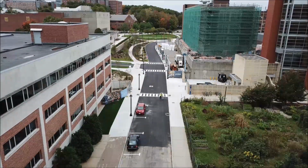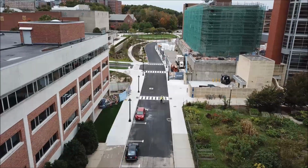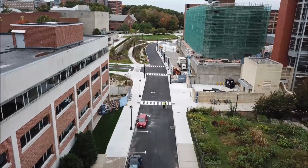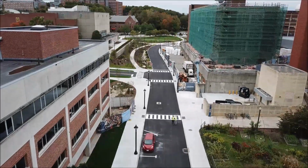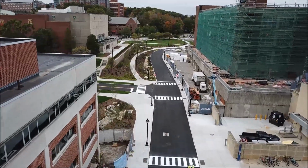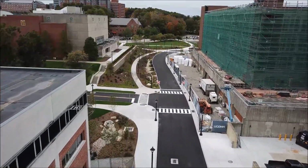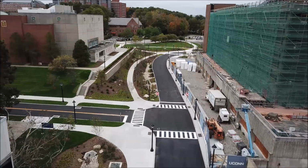Now, October 2018, 100% complete. Line striping was completed last night, and here we are. With a reminder, the project was substantially complete late August, just in time for the kids to come back for their fall semester. Brand new tie-in to the Auditorium Road extension at Jorgensen.